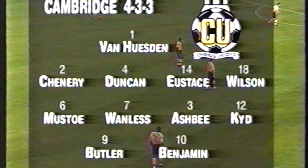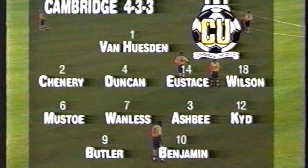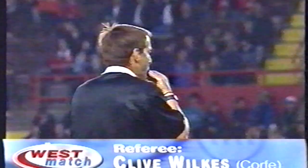He lines up in a Cambridge team which shows one change following the 4-2 defeat at Chesterfield on Saturday. Alex Russell is out, with Neil Mustoe a straight swap in midfield. And former Bristol Rovers striker John Taylor is on the bench. Today's referee getting the game underway, Clive Wilkes from Cork. It's Cambridge in familiar yellow or gold and black. City, of course, in their home red strip.